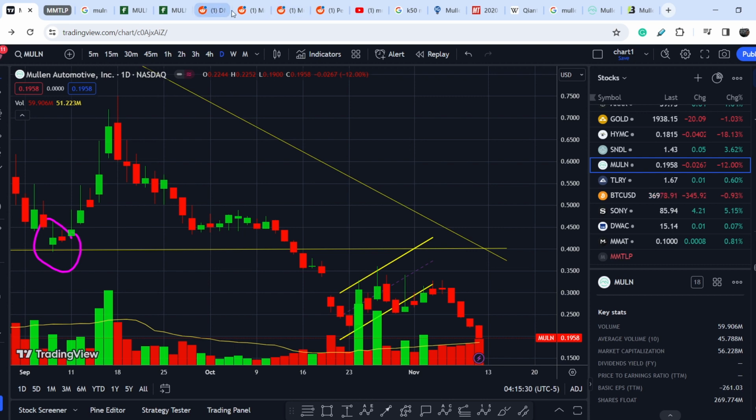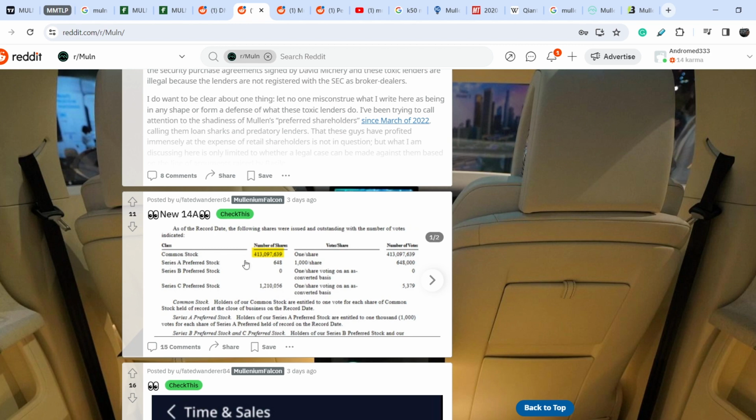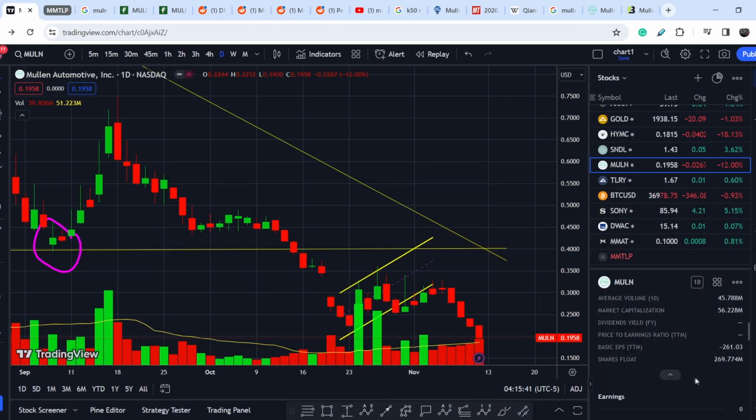So let me show you further. If you take a look right here, you can see that the number of shares outstanding for now is 413 million. And if you take a look at this information on TradingView, you can see that it was only 269.774 million shares.